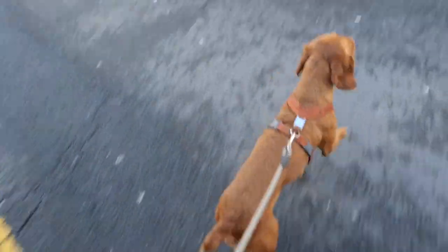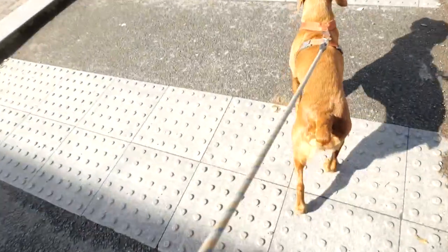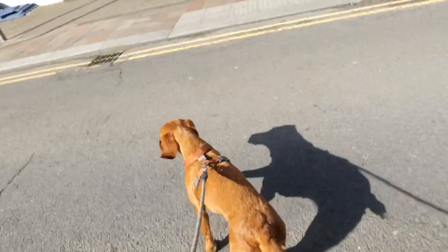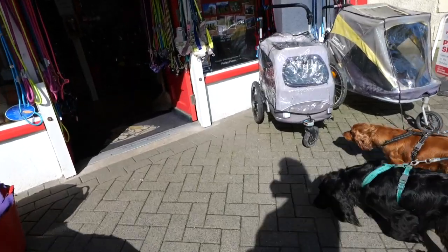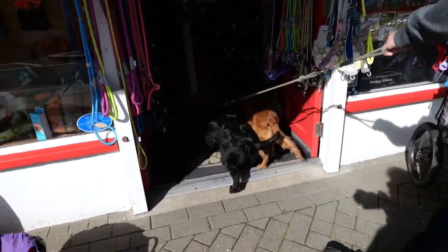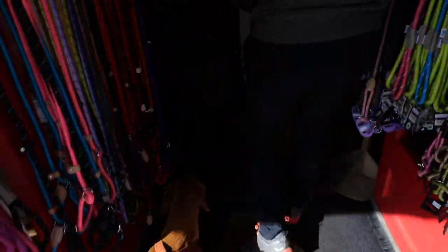We couldn't go to Keswick and not check out the local pet shop, Podgy Paws. Henry, our ginger working cocker, absolutely loves pet shops. He goes crazy for them, so we had to take him in and have a look around.